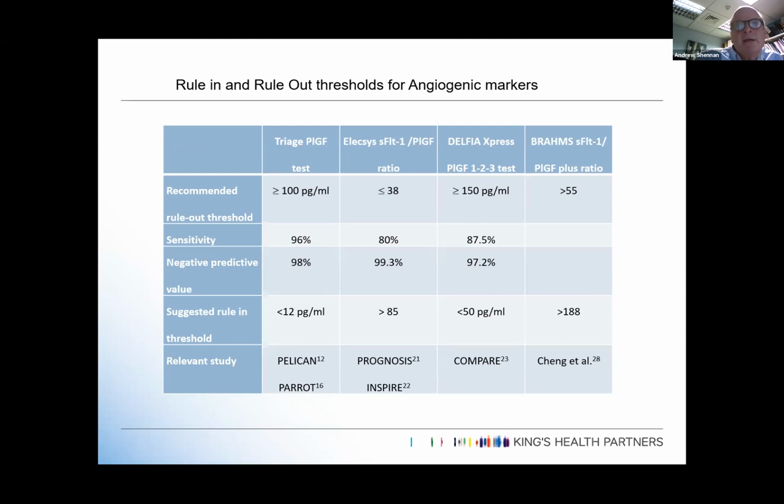So the first thing to say is they're all different. So a rule out for PerkinElmer will be a different level to a rule out for the Quidel. But although these numbers are different, they are acting at the same levels. So these will be equivalent. And although they're slightly different from each other, they're pretty much telling you the same thing. And now Thermo Fisher also are on the market, and we haven't done a direct comparison with all the other tests, but it's very likely that this will be equally valuable. And for their rule out, they have a ratio over 55, which is thought to be equivalent to the ratio of 38.